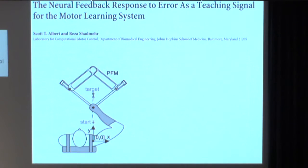So I want to explain the results, so I will first explain the experimental protocol. These are force field learning experiments. The point is that you have this manipulandum, and subjects have to move from a starting point to a target, and they have to do it as straight as possible and fast, okay? The point is that this robot, besides providing you tracking, can also actuate, so it can add forces. And in some trials, what they are going to do is add a force perpendicular to the trajectory and proportional to the velocity. So it means that if you want to go forward, you will deviate.